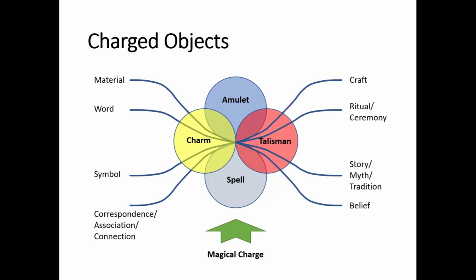You take your material and you use craft. You use words, and you maybe do so in a ritual or ceremony. Symbol is important, whether that's the symbol of the hole in a hagstone or complicated sigils that go onto a talisman. And these derive from story, myth, tradition, including scripture. And an important aspect is the correspondences that you use, whether that is in terms of putting something together at a particular astrological time, using particular colors, or even more complicated talismanic work.